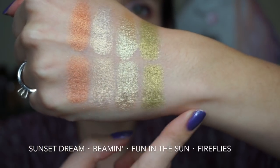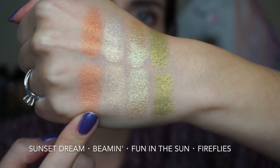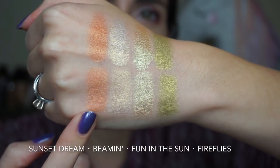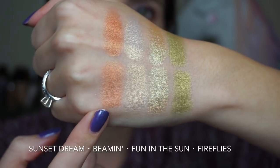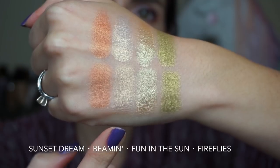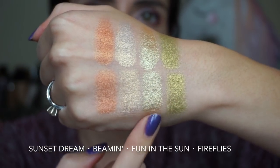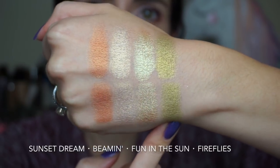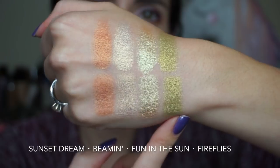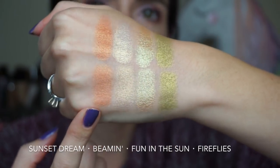The next 4 shades are all very shimmery. First, this beautiful orange. I had to restrain myself from using this today because I wanted to do something different. This is Sunset Dream. Next up is a champagne-y gold called Beamin'. Then a slightly greenish gold called Fun in the Sun. And lastly, this really cool celery green shade called Fireflies. Look at these brush swatches. This is with a dry eyeshadow brush.